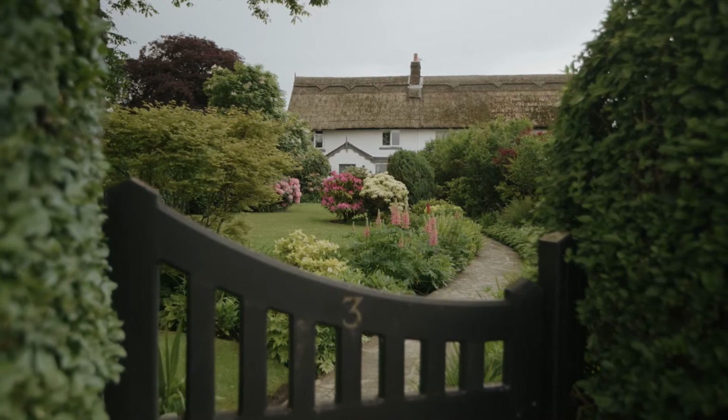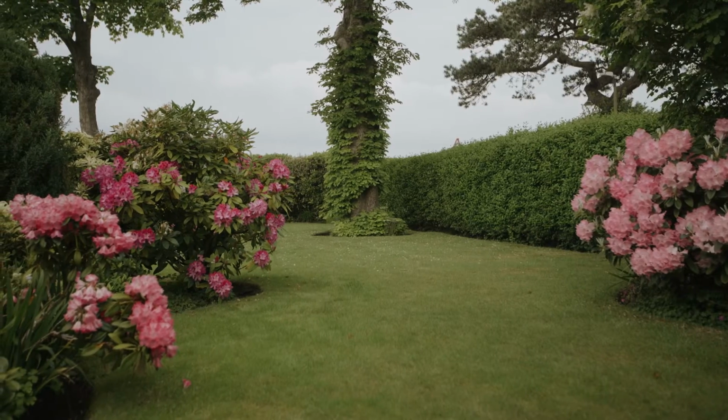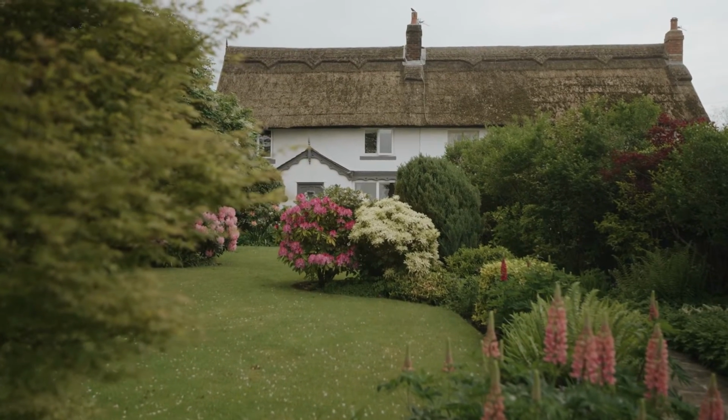Now, the home that we're here to see, quite frankly, wouldn't look out of place on the back of a postcard. It's a very charming home, very in keeping with the location in which it sits. It's got that gorgeous chocolate box aesthetic and a thatched roof. I'm so excited to introduce you to this one. So with that said, come with me as we take a closer look at Manor Cottages.